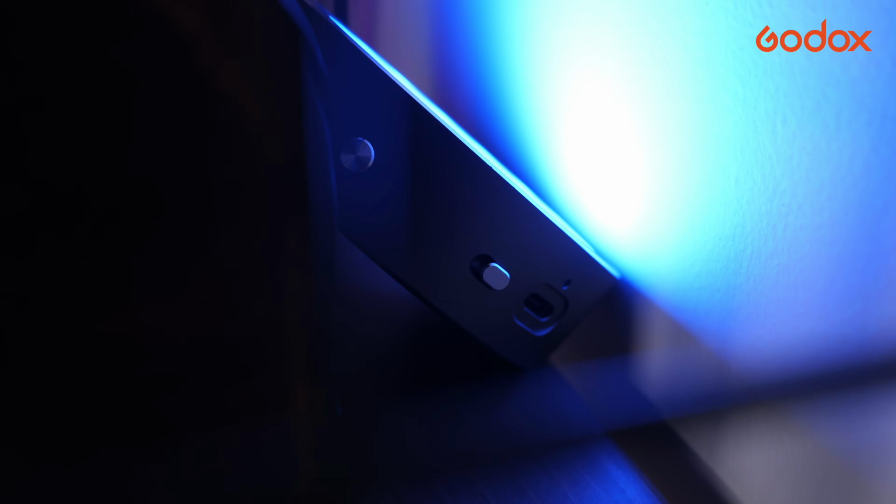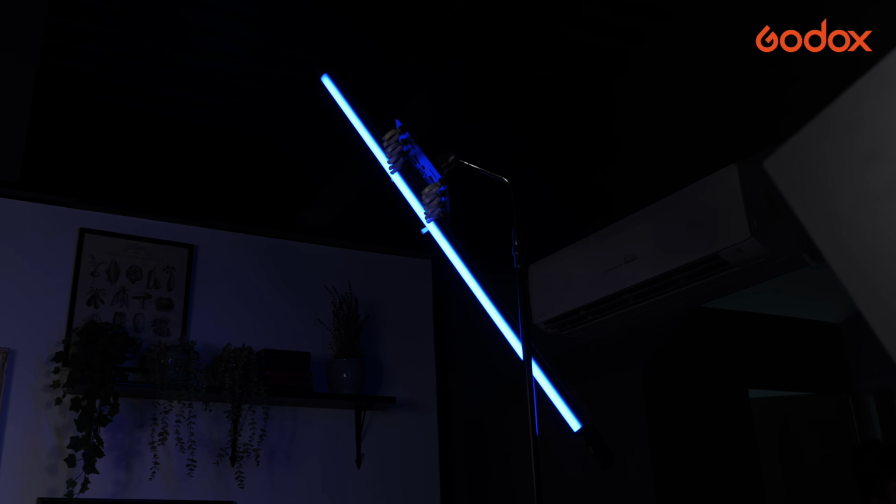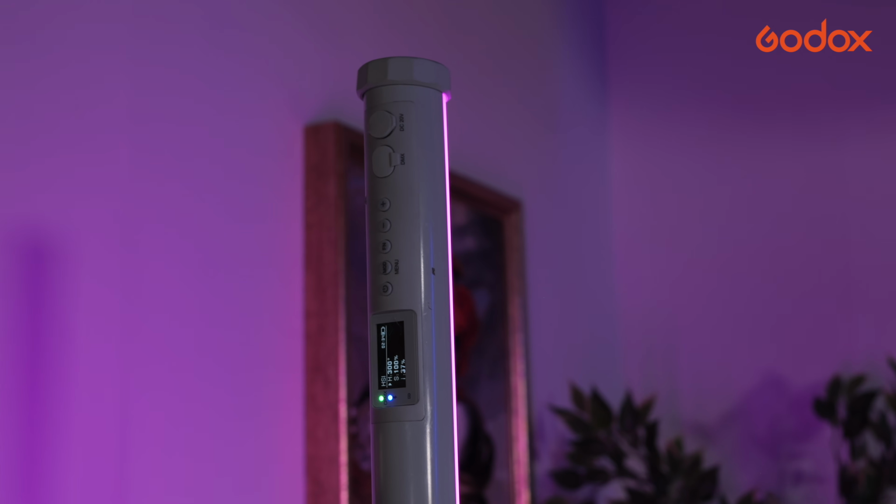For a third setup, we have created a conventional table style podcast setup. इसमें हमने add करे हैं portable lights in the practical fixtures like the lamp and the rack on the back. फिर हमने add किया है blue and magenta color on the wall using the tubes.